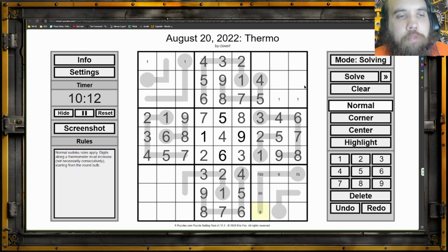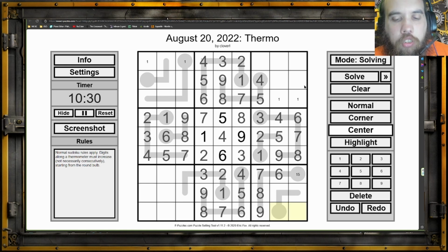Oh, yeah, you can see what I was doing though. Only options for here, but this could still be 1 or 5. So we don't know that one yet. We can't do 1 or 5 here. We could do a 1 or 5 here.